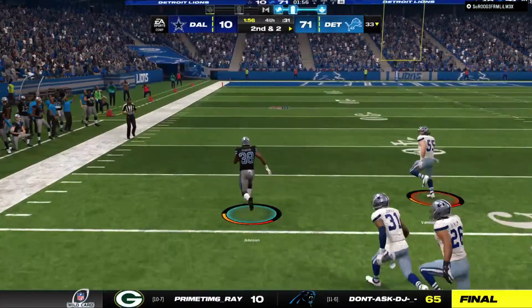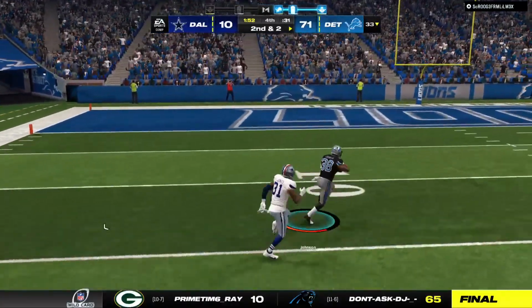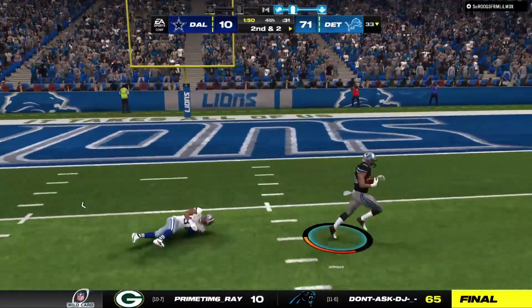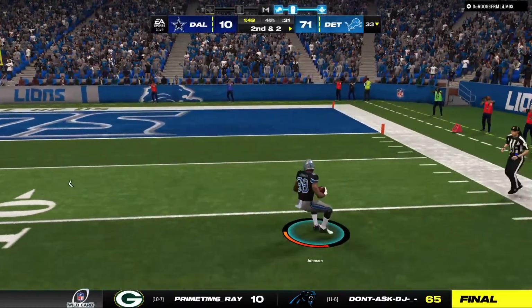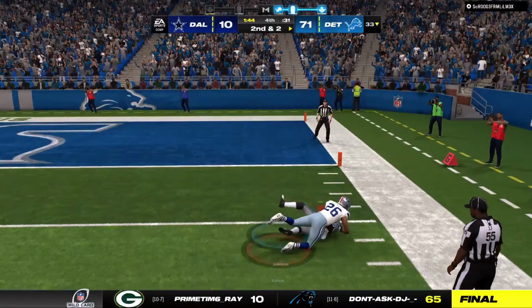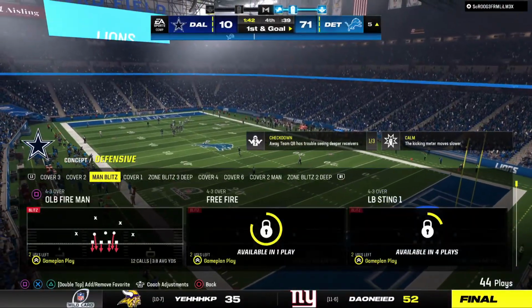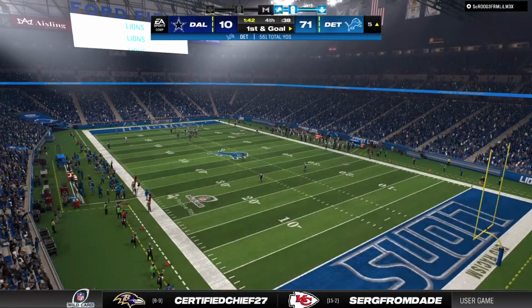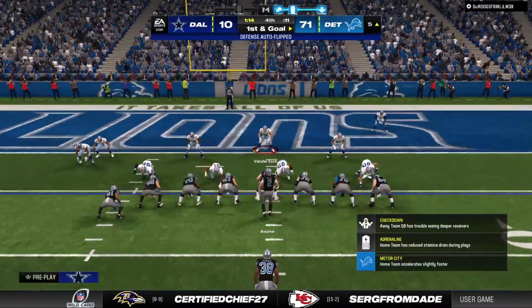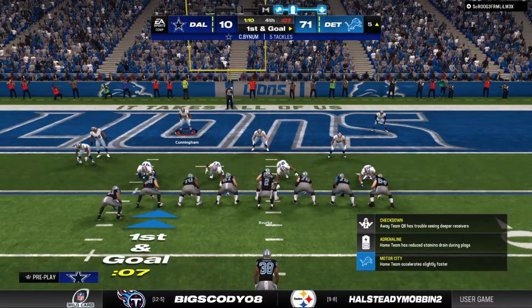And he's free going down the left side. It's a foot race. He may go. And all the way down to the 5. A big run there by Johnson. 62 yards on the ground. It looks like a jumbo set with 3 tight ends here for 1st and goal.